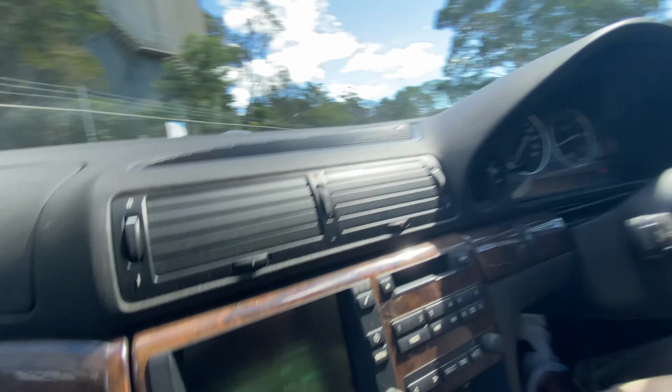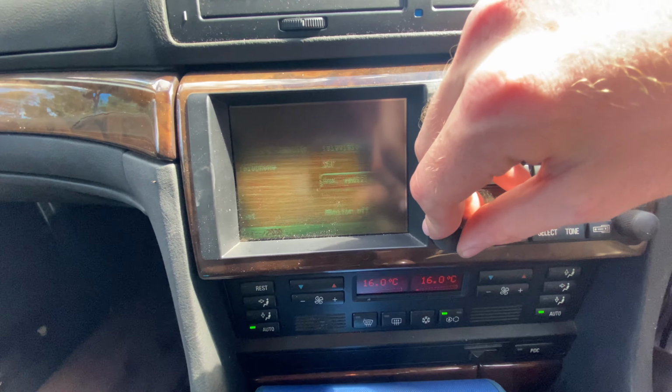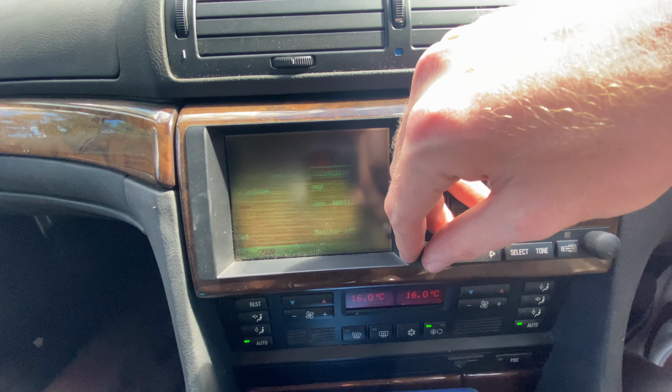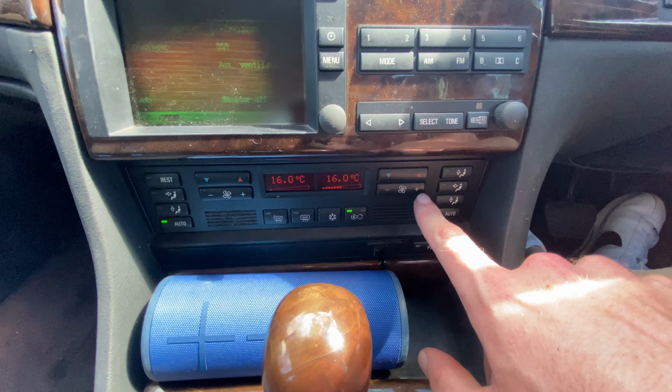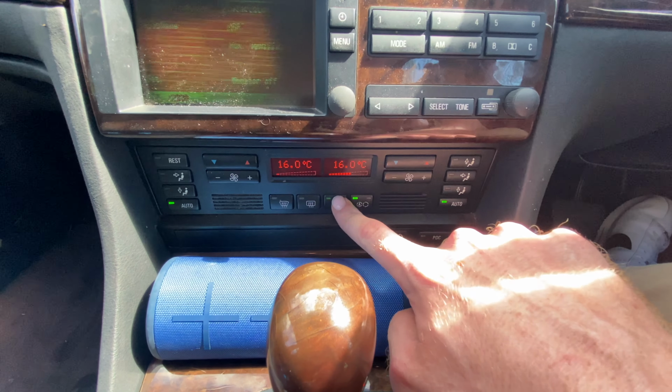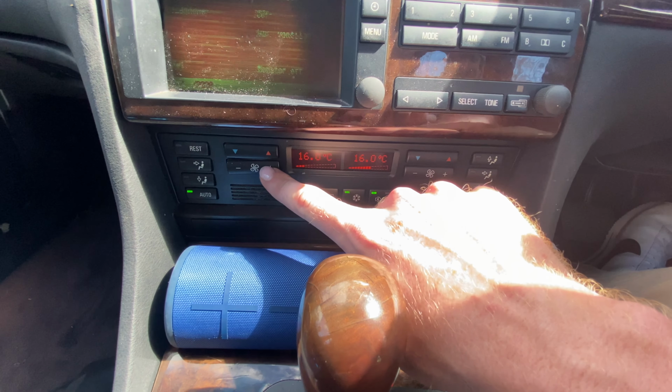This is the infotainment screen, still in factory condition, working, kind of. The AC unit looks to work, but when you actually turn it up, it doesn't seem to blow any kind of cold air, just hot. Gross hot air. Look at me, I'm sweating.